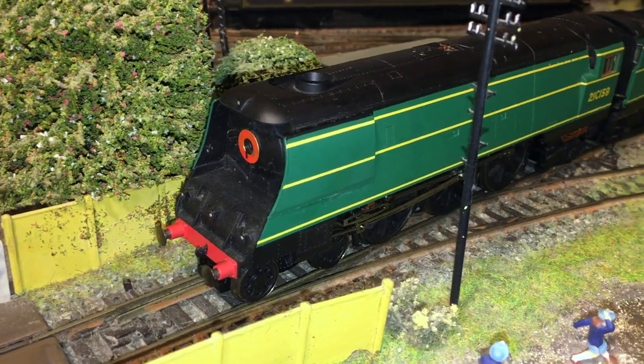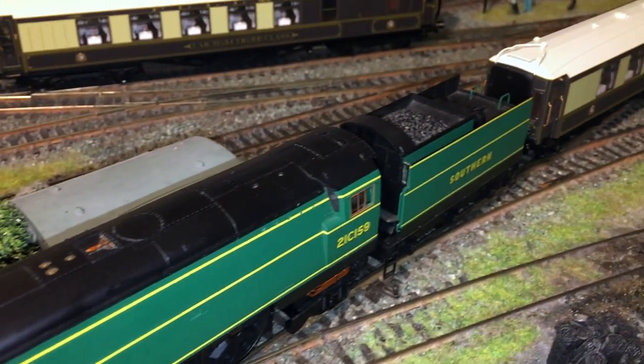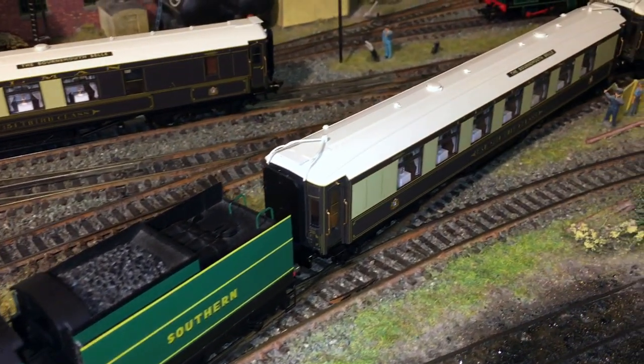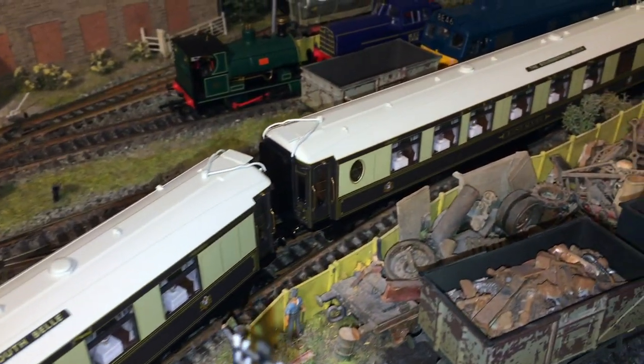Hornby have always been the kings of the train pack, and this one is really something special. Bournemouth Belle, we've got ourselves a spam can and three Pullman coaches. Let's take a quick look, shall we?